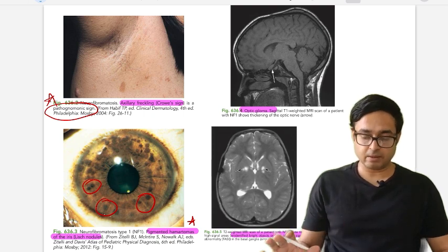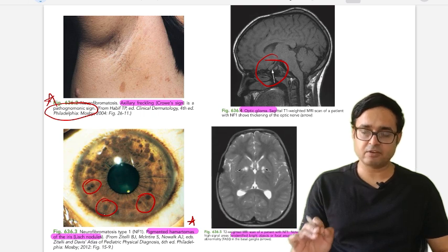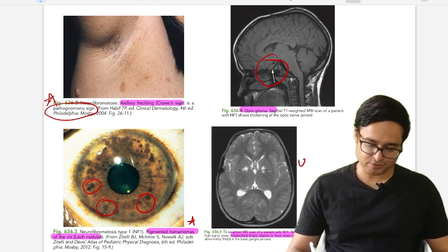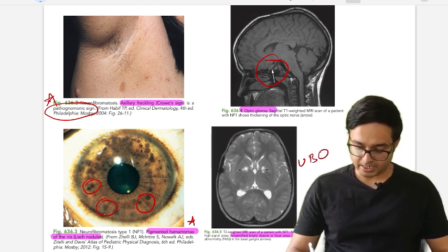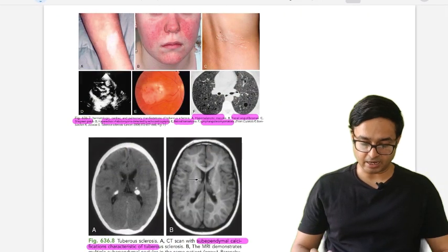These are very important. Optic glioma you are able to see in this NF1 patient, and these are UFO, unidentified bright object, not UFO, sorry, unidentified bright object, UBO. So these are findings in MRI.